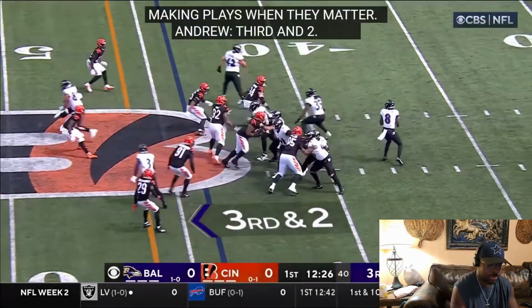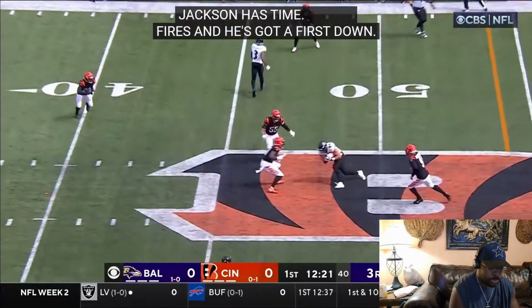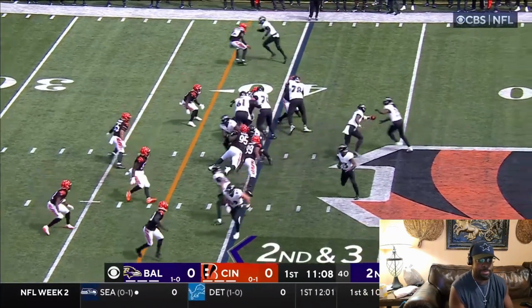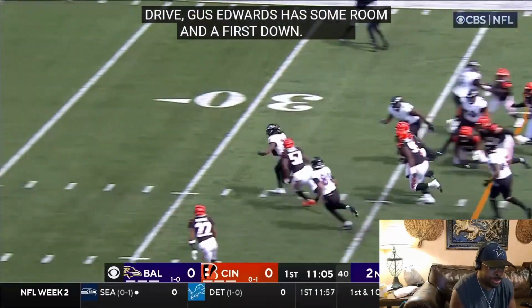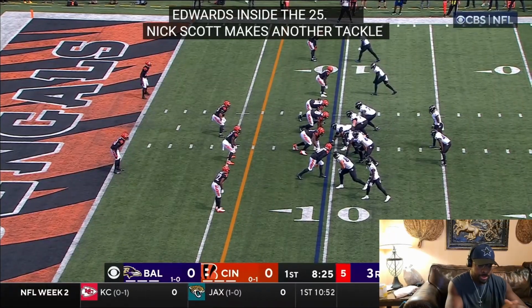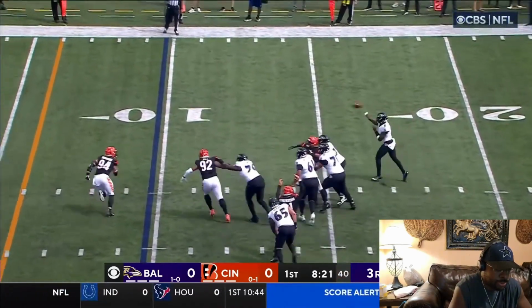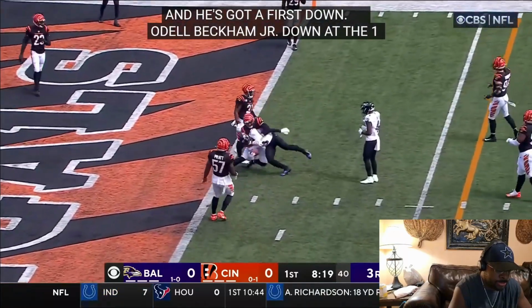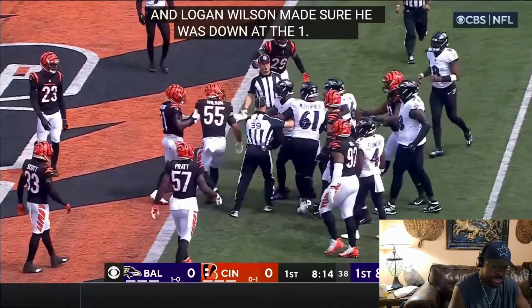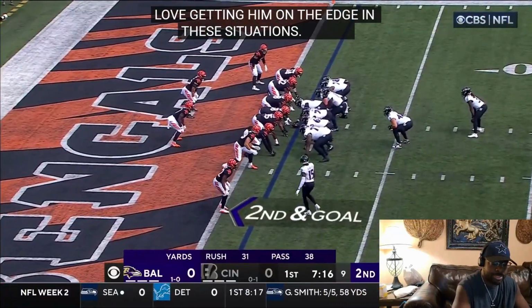Third down and two. Jackson pulls it back. Has time, surveying the scene. Now fires, and he's got a first down. Justin Edwards has some room and a first down. Edwards inside the 25. Jackson comes back and throws, and he's got a first down. Odell Beckham Jr. down at the one, and Logan Wilson made sure he was down at the one. OBJ, so difficult to bring down.